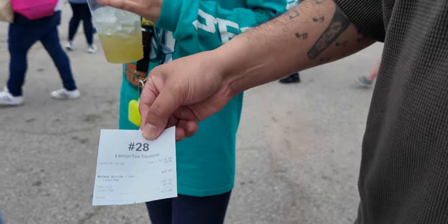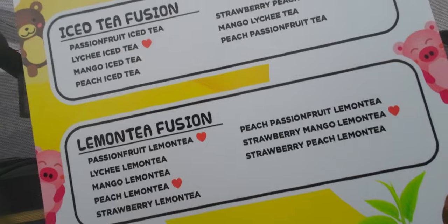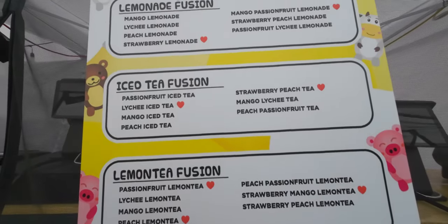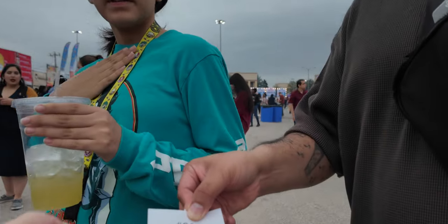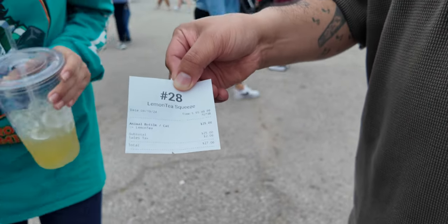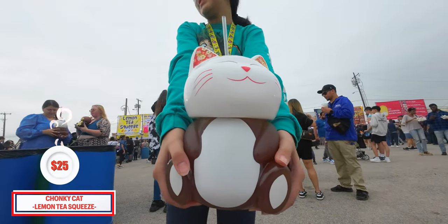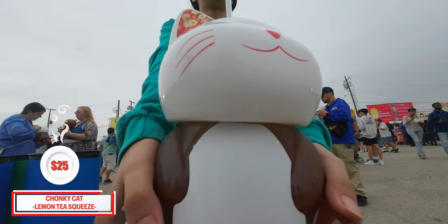Okay. So when you purchase the animal over there, and you say what flavor drink you want, which they have so many flavors, they give you a ticket with your number, and then they have you wait in a line for odd numbers or even numbers to pick up your drink with your animal. So pretty organized system, I guess. Just a pretty decent wait too.